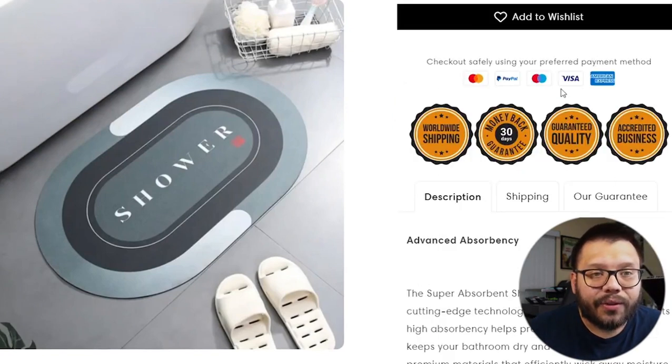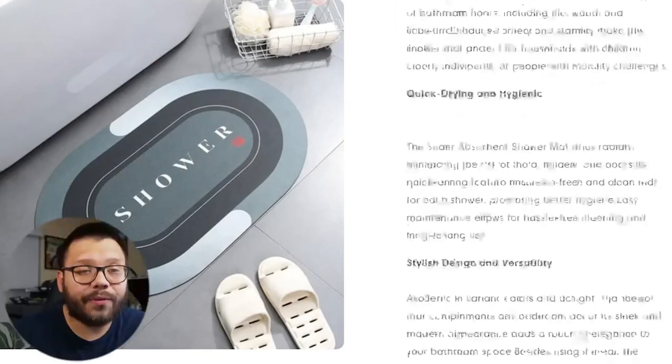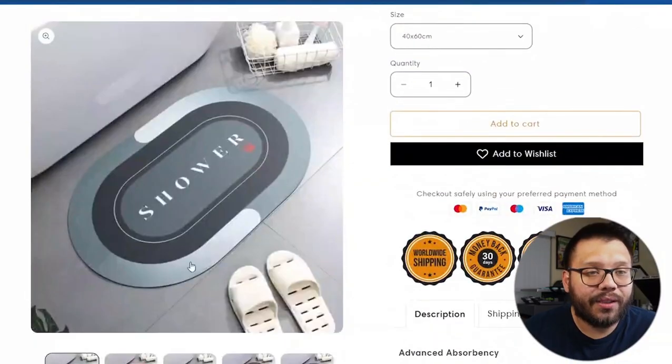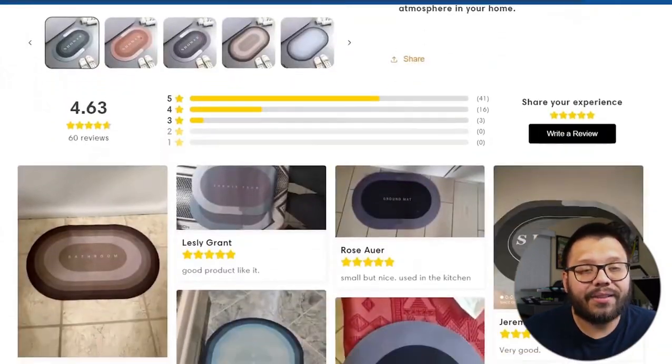But scroll down, you have the little trust badges telling you that they have worldwide shipping. You have a money back guarantee and a guaranteed quality. You have some information on the product itself. It's eco-friendly, the reviews and pictures. This is spot on. I like this website. I think they did a great job. It's simple to navigate. Everything is pretty well placed. It's not overly cluttered. And overall, it works. It looks good. It has the images here on the side, like I mentioned earlier, has the information that you need on the right, and then it has all of the reviews.